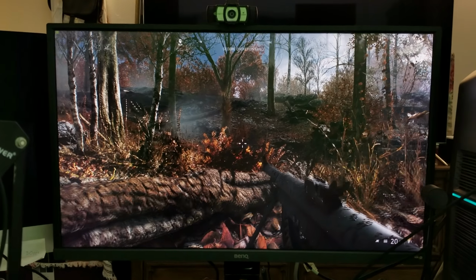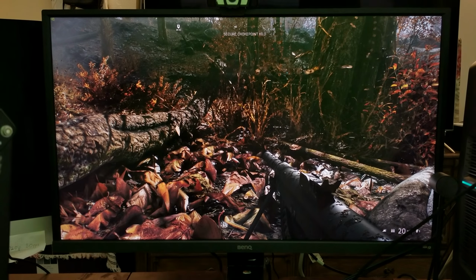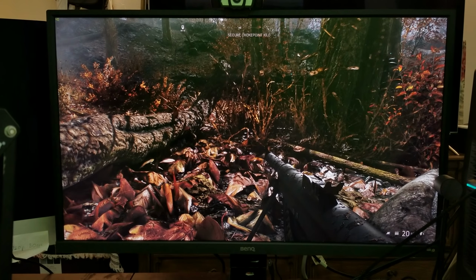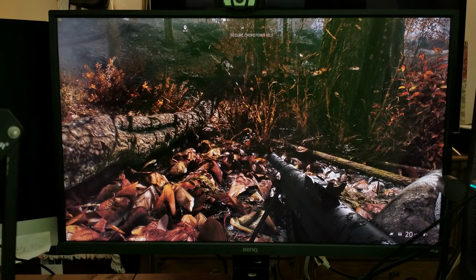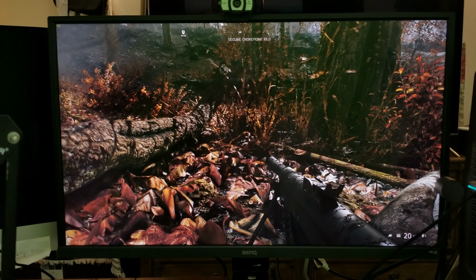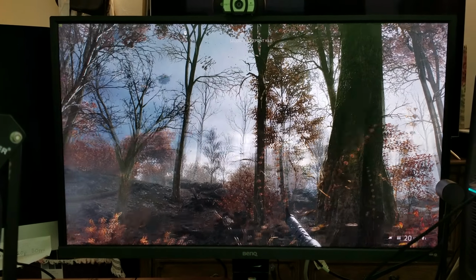Well, anyway, there you have it. I really like this monitor, the BenQ 32-inch EW3270U or something like that, the model number. I really like it. I haven't had any complaints about it so far.